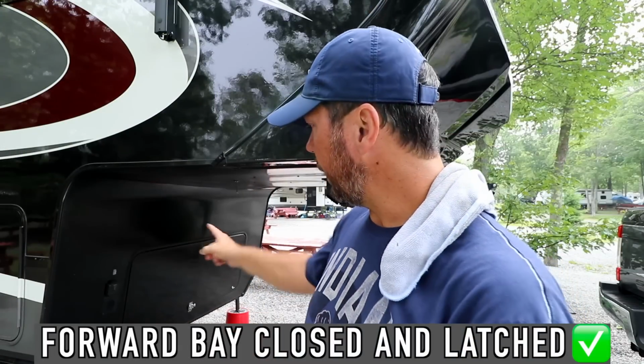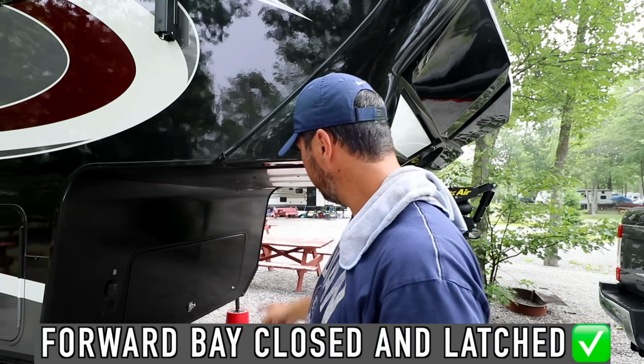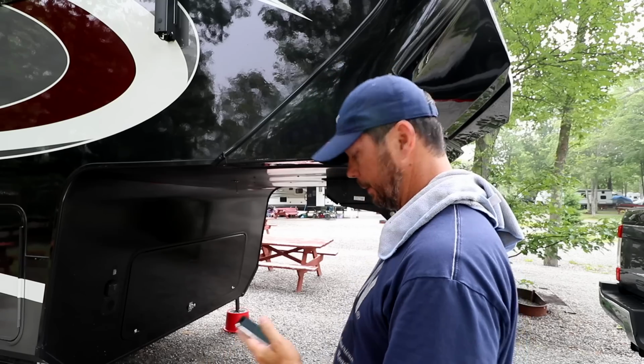Now we move on to the hitching checklist. And one of the first things on the hitching checklist is, are all the other checklists complete? Forward bay is closed and latched. See that? Pin lock removed. Let's get that sucker off there.